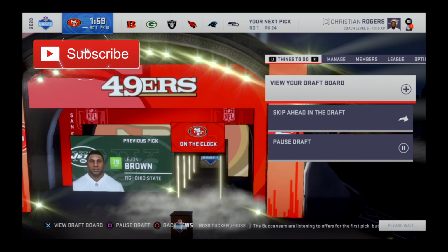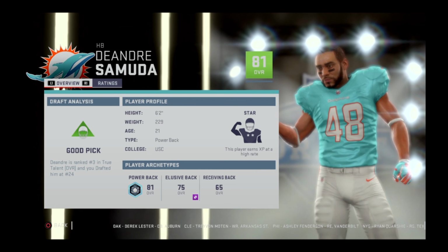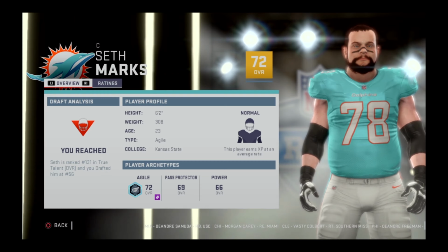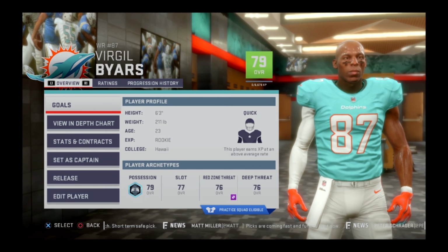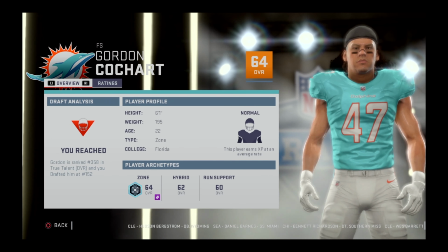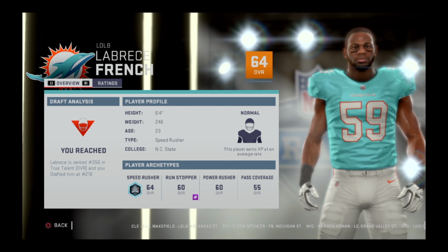We're going to skip up to our draft pick, man. We need us a dynamic running back. We need us somebody who can get us some highlight plays on the ground. And Samuda looks like he's going to be it, man. Rated at 81. We also drafted a center. 3rd round, we drafted a receiver in Virgil Byers. We definitely need us some receivers, especially after losing Devontae Parker. Drafted us another tight end to back up. Strong safety Deron Gaddis, Gordon Cochart, and LeBrance French, left outside linebacker.